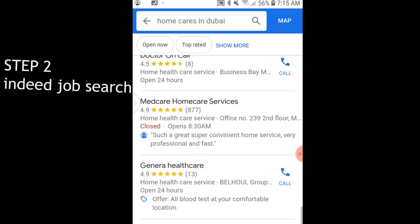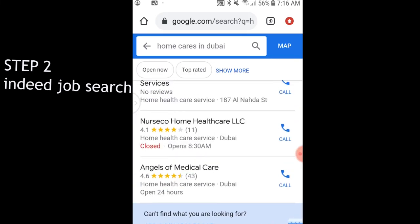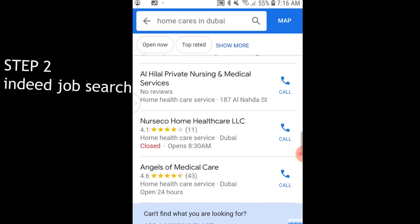Step 2, you use your Indeed. You can use your Indeed to apply for jobs. There are jobs there on Indeed. If you don't want to use Indeed, you can use LinkedIn. Try these 3 steps. I guarantee it will work out.